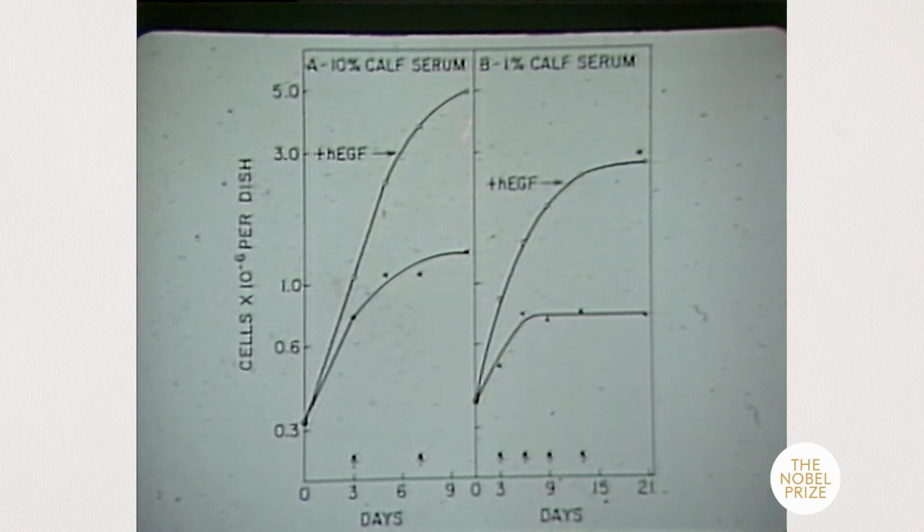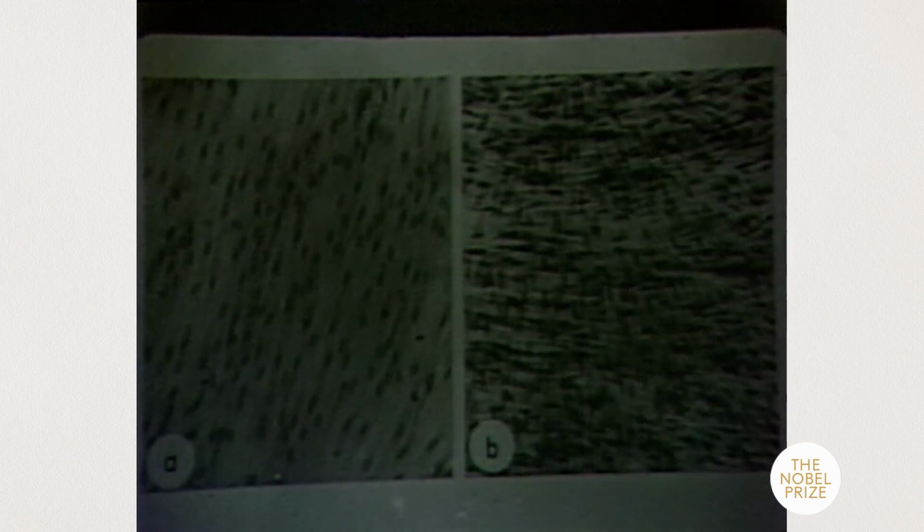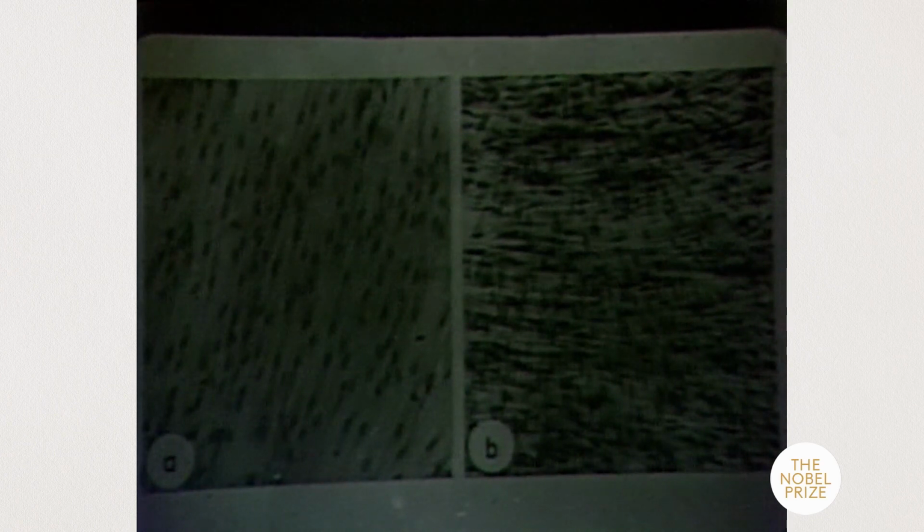If you look at what the cells look like at this point, next slide please. Control fibroblasts stop growing when they're so-called contact inhibited. If you add EGF, they do not transform, but you get multi-layers of cells, presumably growing on top of each other on the collagen, causing the orientation.